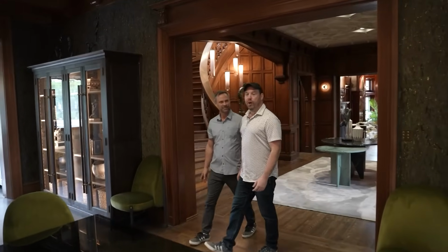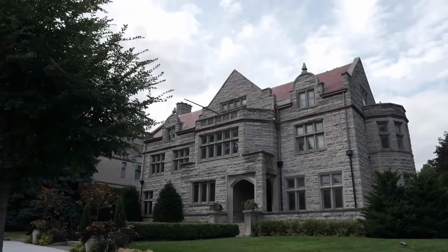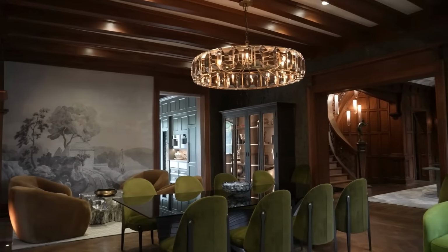Next, we head to Minneapolis to see how Matthew Trettel and Ryan Hanson have restored the Alfred Pillsbury mansion, preserving its Tudor Revival charm with a fresh, family-oriented vision.